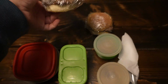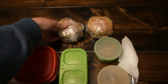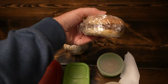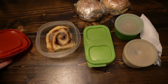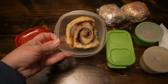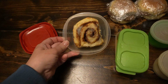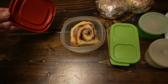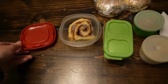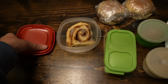For supper tonight we had some hamburgers. So Dave is taking some leftover hamburgers in his lunch tomorrow. Pretty simple. I always love when there's leftovers. I made some cinnamon rolls today. So he's taking a cinnamon roll. They just have some glaze on them. I didn't have any icing sugar to make icing, so I just kind of made a glaze with regular sugar. It turned out a little bit more gritty than I had hoped, but anyway, they still tasted okay.